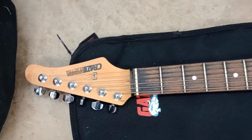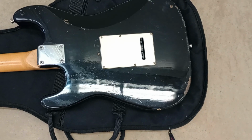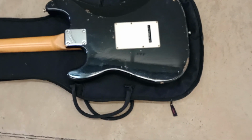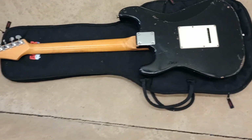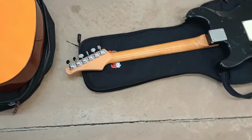The Crate, supposedly Electra, but no, Electras are decent guitars. This thing is a hunk of junk. Maybe on a good day you might sell this for $40. But I didn't even want it. It was kind of a throw-in. The gig bag's worth more.